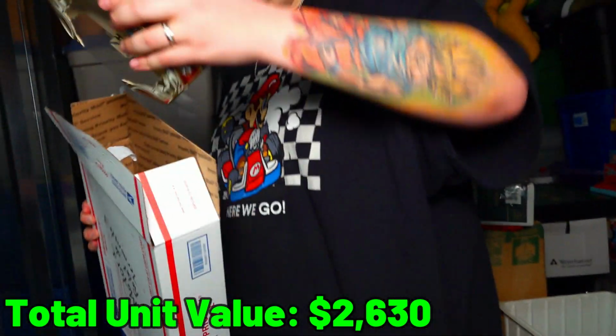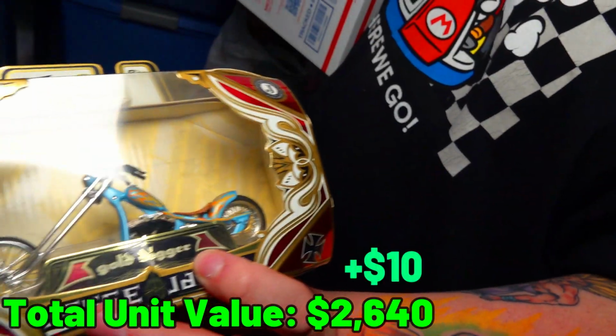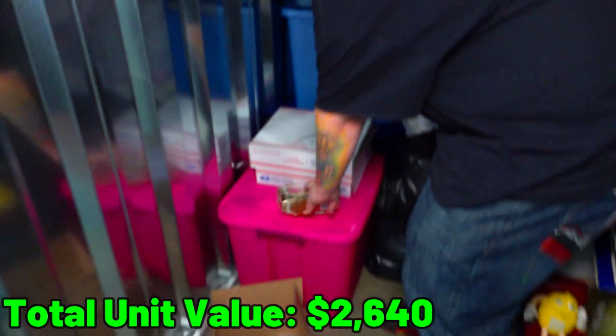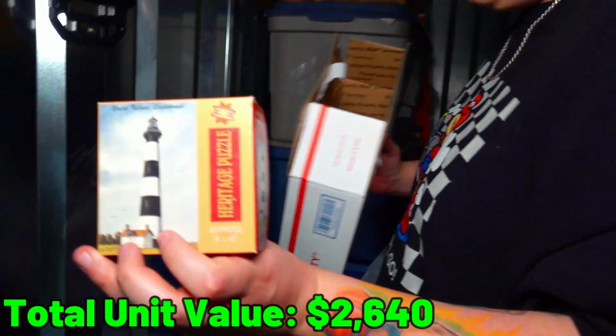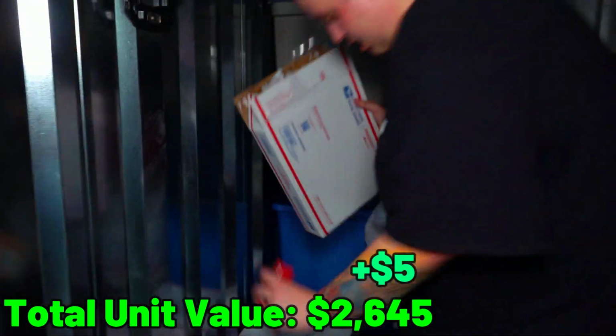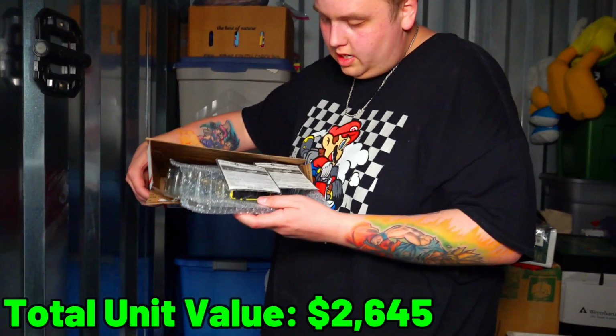Nope. All right, boxes don't matter. Oh, well. A little gold digger chopper. Okay. That's kind of cool. Is that from like a TV show, like American Choppers? I have no idea. A heritage puzzle. Okay. Then what else is in here? Let's see. It's like a mystery box. Ooh, it is like a little mystery box.